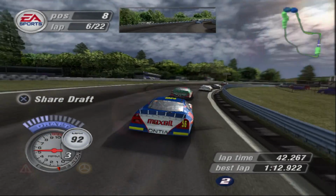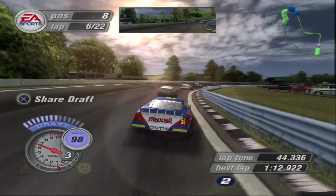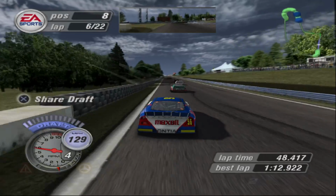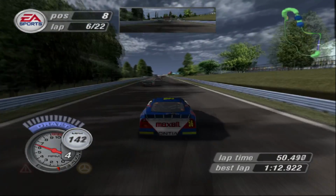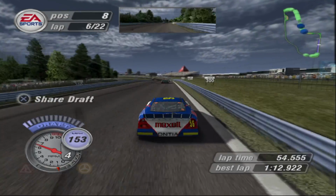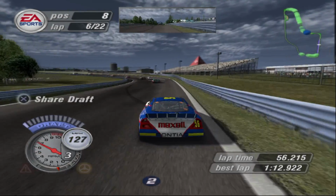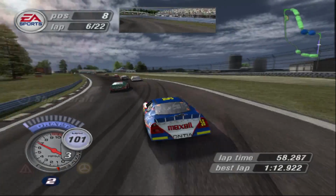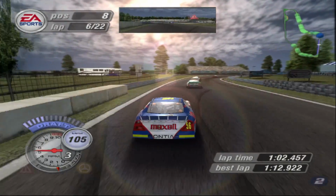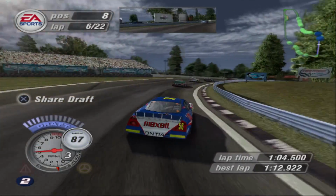Try to save the tire as best we can here. I don't want to skid the tires too much, especially now that... Oh, we got some takers already down the pit road. They're coming out already. They're already committed to a... okay, the frames just dropped for like a second, but we're back. I missed the corner because of that, but no harm, no foul.